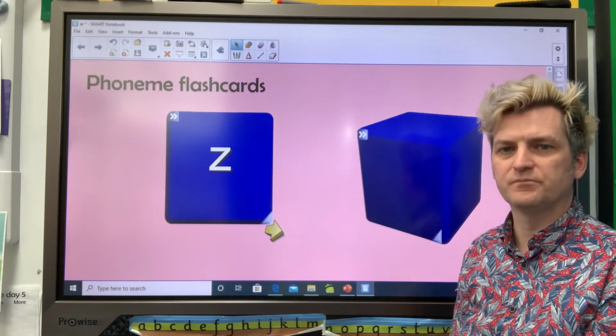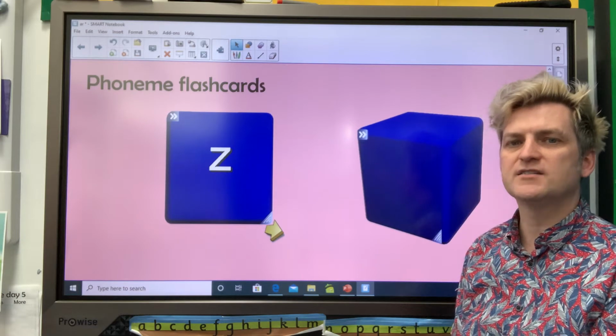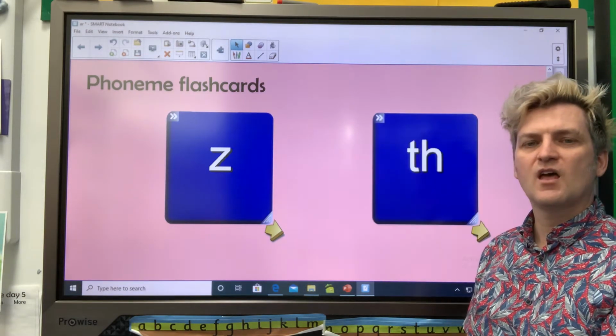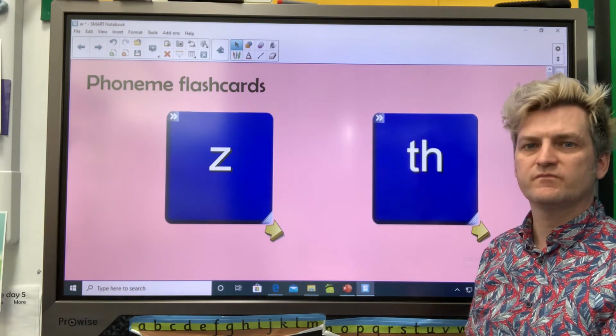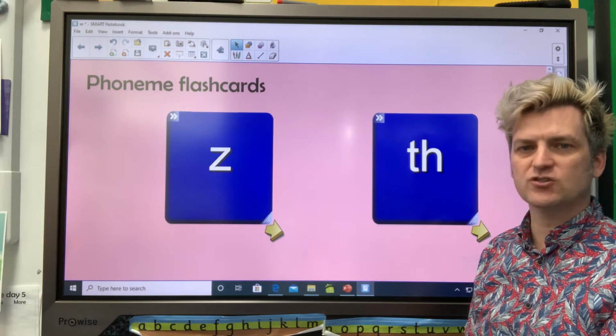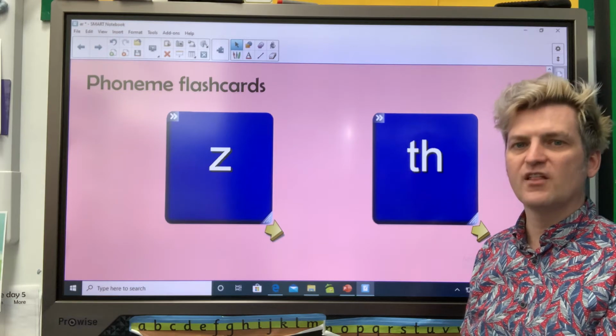Okay, well done. Let's move on to the next one. Remember, these are some of our digraphs. Here we are. So remember, the TH together, it makes 2 sounds. We've got the f and v.